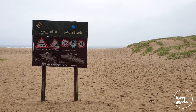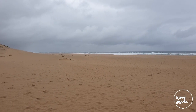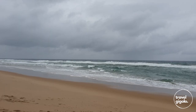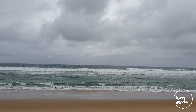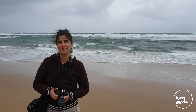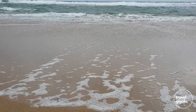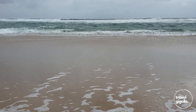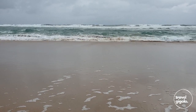Besides the wildlife, one of the great things about iSimangaliso is the kilometers and kilometers of pristine coastline. And so on day 2, we decided to head down to the beach. As you can see, it was quite a rainy day, quite grey, and quite a bit of rain coming down. But it was still really fantastic to see this coastline. It's really, really beautiful, and I'm hoping that we will come back here when it's a bit sunnier and get to enjoy it a lot better.